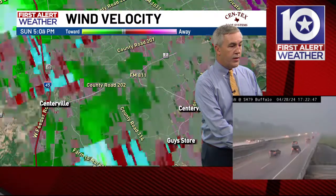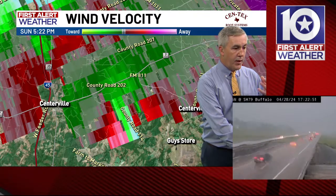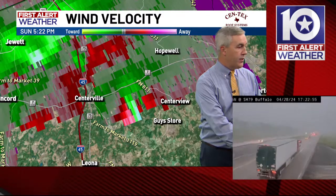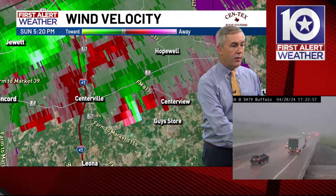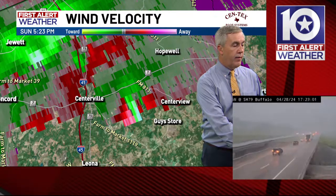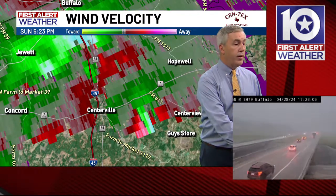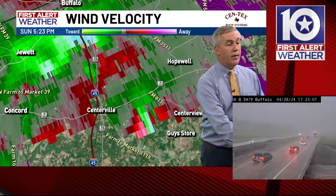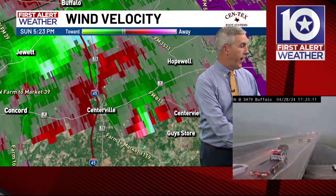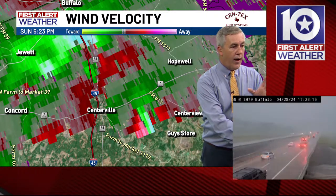Really strengthened just in the last couple of radar scans, this storm has come into a very favorable environment that's allowed it to rapidly intensify and rapidly increase the velocity and speeds inside this storm as it's started to develop. So again, right now, broad rotation along and north of Centerville, more intense rotation along and east of the Centerville area as this storm is approaching the Highway 7 area. So that's the two areas we're watching with that.